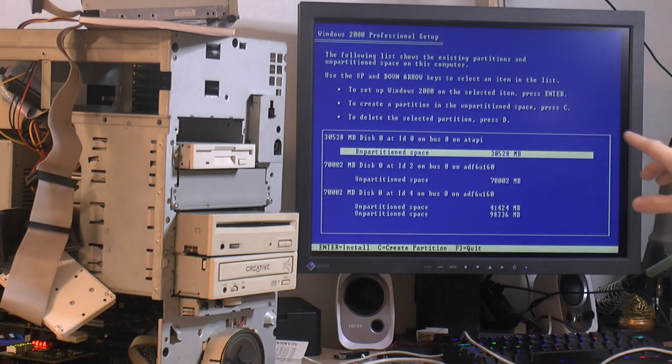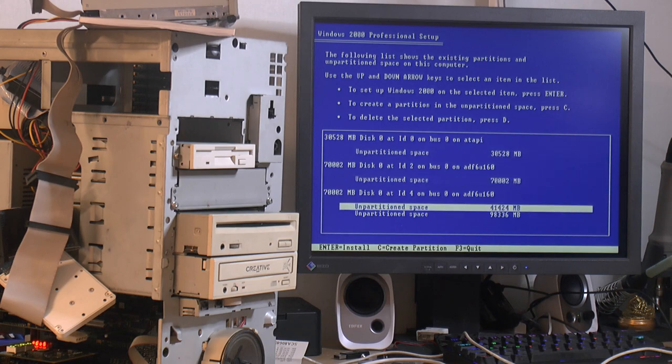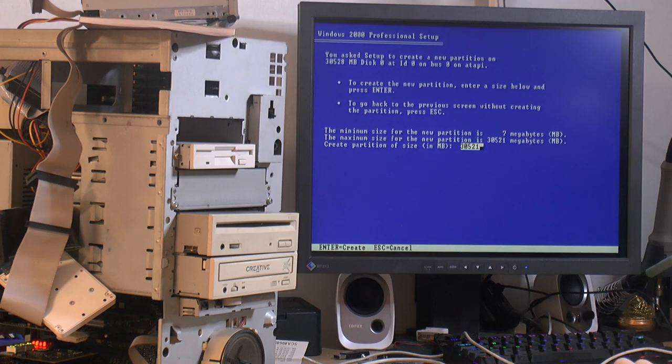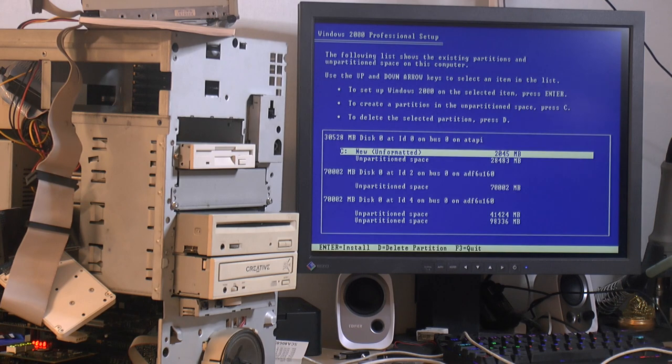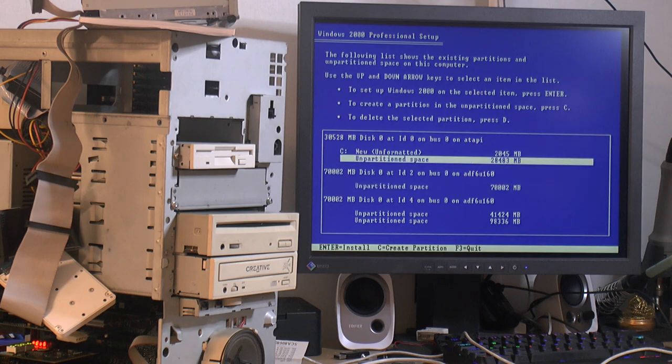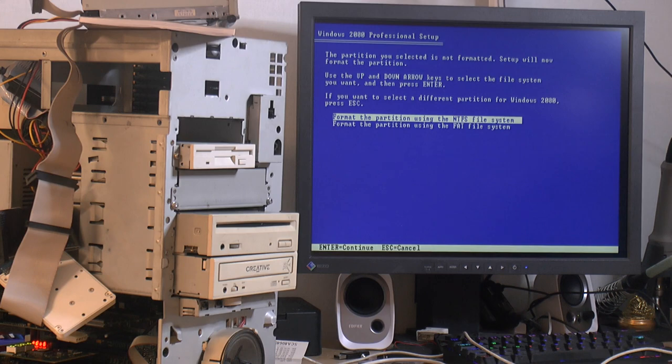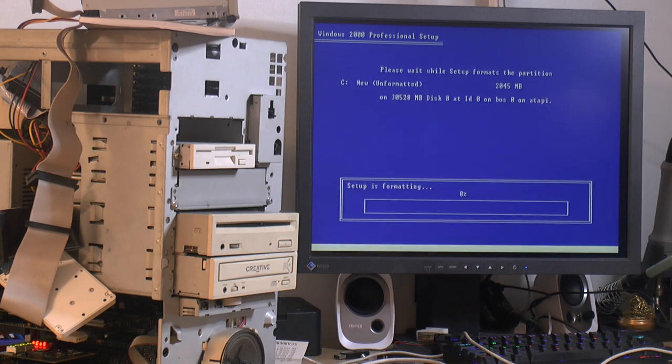So the first one there, 30,528 megabytes, is our SSD. And we have two SCSI drives, and I still don't get this down here, but whatever. So we're going to use this one and create a partition here. Gigabytes, it's more than enough, and then we can partition the rest of it from Windows. And we're going to run NTFS there.